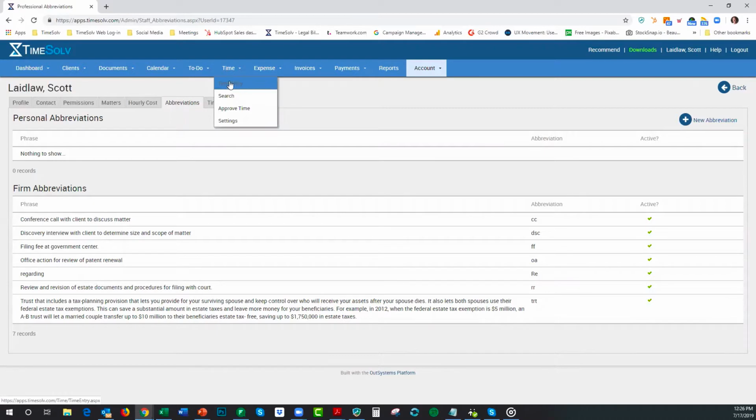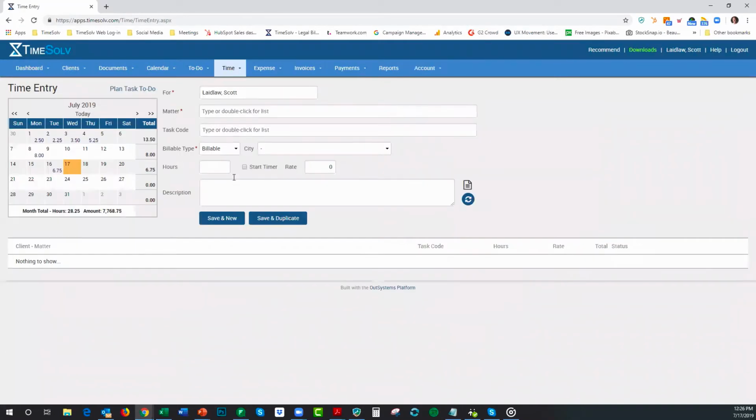So I always push that the beauty of having abbreviations for description, other than the obvious fact that it makes it much faster to enter a description for something that you do quite often, time entries that you're creating quite frequently, is, just as importantly, that it allows you to create a uniform language within your firm. So if you have two different timekeepers creating time entries for the same matter, they are describing perhaps similar work that they've done in the exact same way.